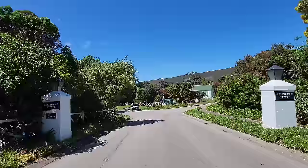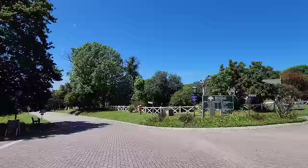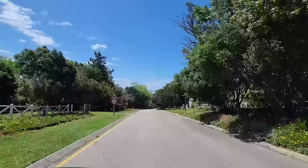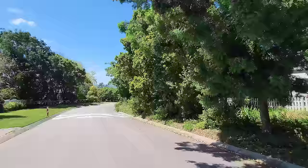Alright, so can we also take a drive through? Yeah, I think so. Nice. Because what I read up about the Belvidere Estate is also quite interesting. Yeah. Look at their fences. How awesome is that? I immediately think of horses. Love that. It's your typical white picket fence. This is a typical white picket fence for me. And the side, just a little taller.